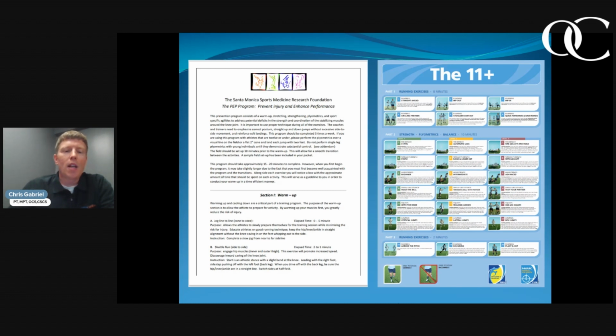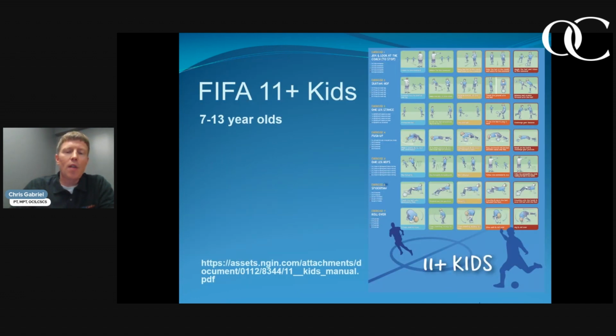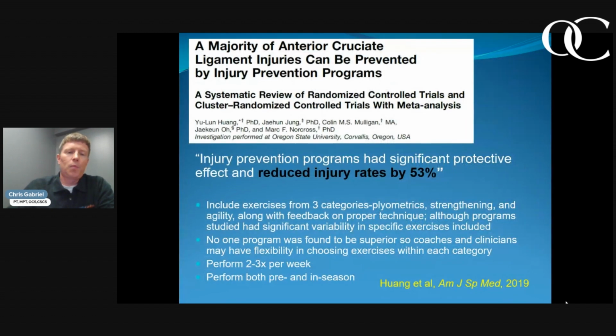There's a lot of great information online that's free to the public, anywhere from complete training manuals that'll really help you understand good versus poor movement patterns, and there's a lot of free videos as well. So this information is really readily available. FIFA 11 Plus also has a program specifically tailored to the younger athletes. So if you have kids in this age range or coach youth sports, there are some modifications that are included to highlight specific needs that they might need some retraining on.